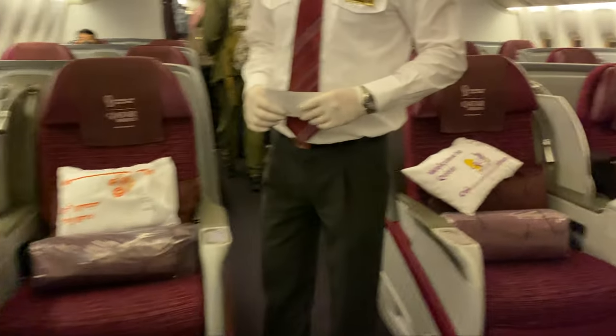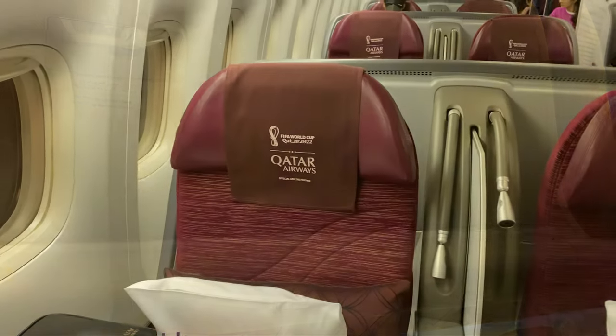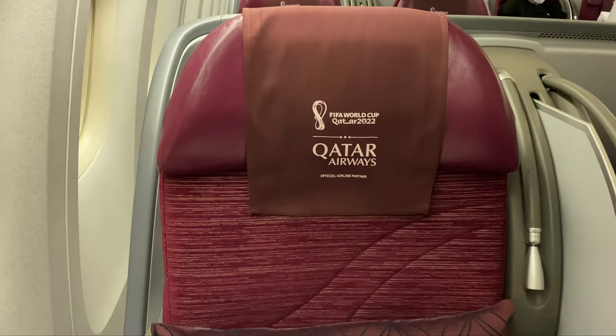So here's a look at the old Qatar Airways business class in a 222 configuration. This is the mini cabin, so this is rows 5, 6, and 7. The larger cabin consists of four rows up front. You would turn left if you were coming into the aircraft.